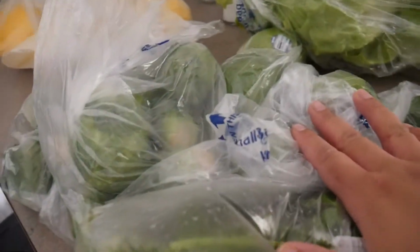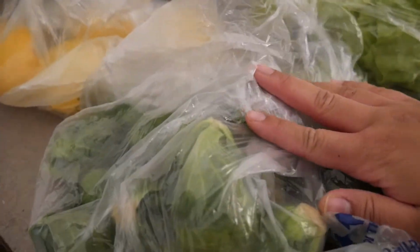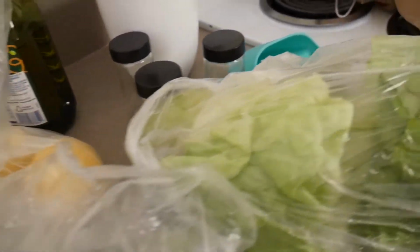And then over here, we've got some produce. We've got cilantro and limes for dinner tonight. Got some Brussels sprouts to go along with the salmon, some lemons, and then some butter lettuce.